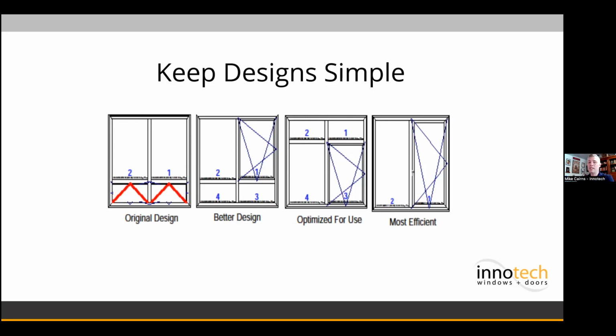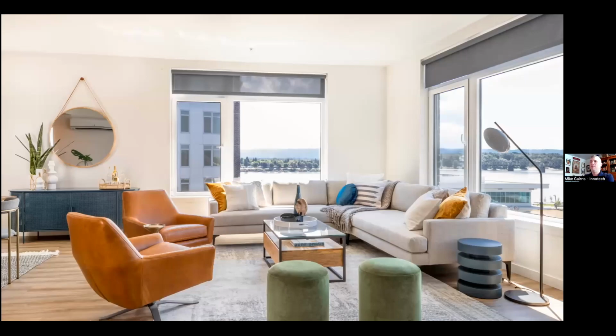The ventilation height is still above head height, so it's very effective. And option 4, I would think, is pretty self-explanatory. This is the River West Apartments in Vancouver, Washington. These windows hit that optimized for use, that third design concept, very well. They have nice sized operators, convenient hardware placement, large fixed panes.